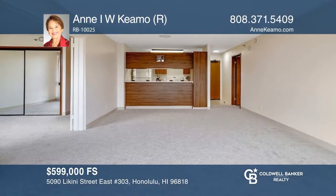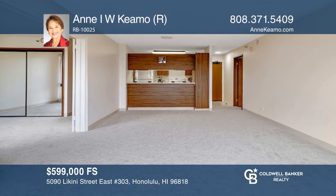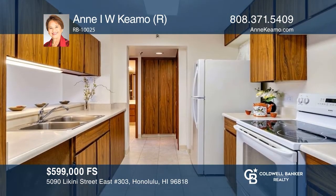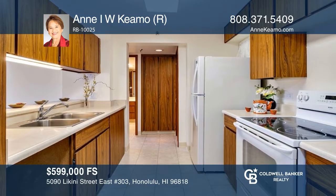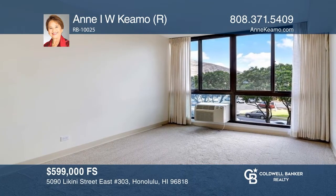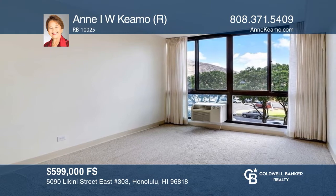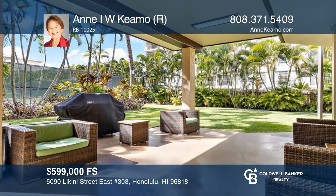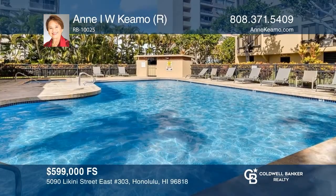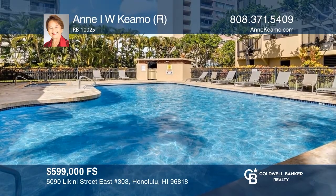Immaculate unit in Country Club Plaza in Salt Lake. Safe, comfortable, and enjoyable, it features fresh paint, new drapes, carpets, floors and screens, glazed bathroom tubs, and walls. The unit is also soundproofed in both bedrooms between the neighbors' walls and includes a fire sprinkler system. Don't wait, schedule a tour with Ann IW Kayamo before it's too late.